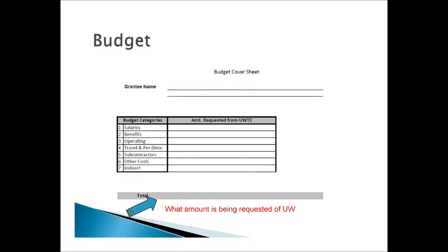So the budget, this is the part that everyone freaks out about, the budget. Your total budget that you put down is what you're requesting. So that line item that was towards the beginning, I believe it's question number 3, that should be the same as this total budget that's down here. We do not want the total budget of the program. We just want, what are you going to do with the funds that you get from United Way?